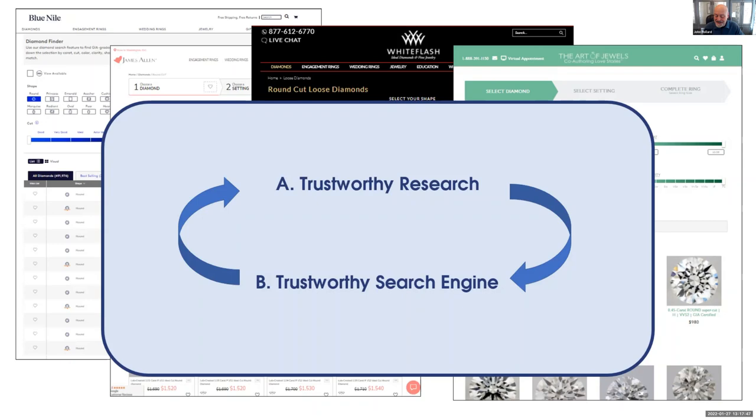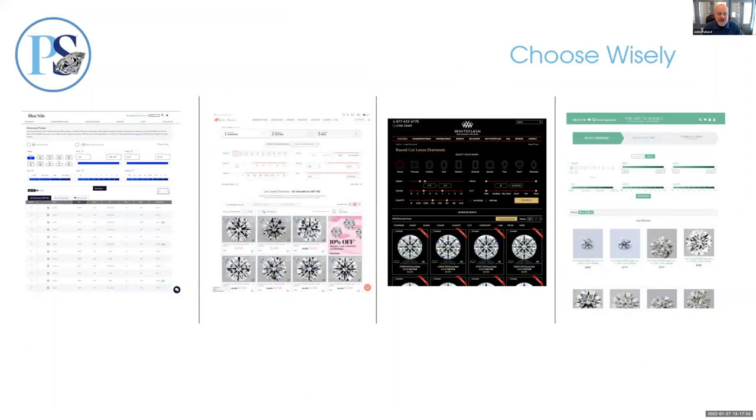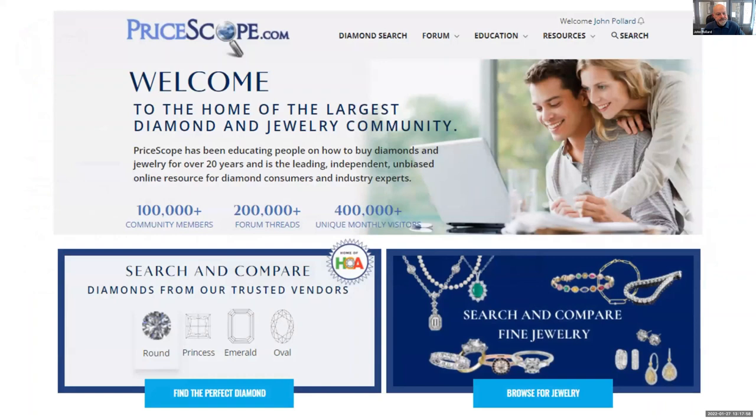Here's another impressive option, search aggregation. That's where diamonds offered by many sellers can be seen in one engine. PriceScope has such a search engine. It aggregates the inventories of over a half dozen online jewelers, including number one and number two in the world, for a total of more than a million diamonds you can see in one place.